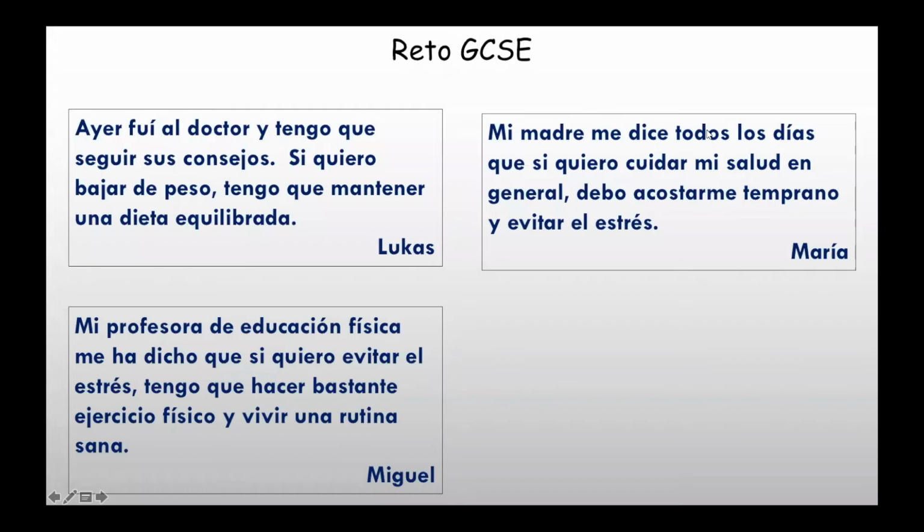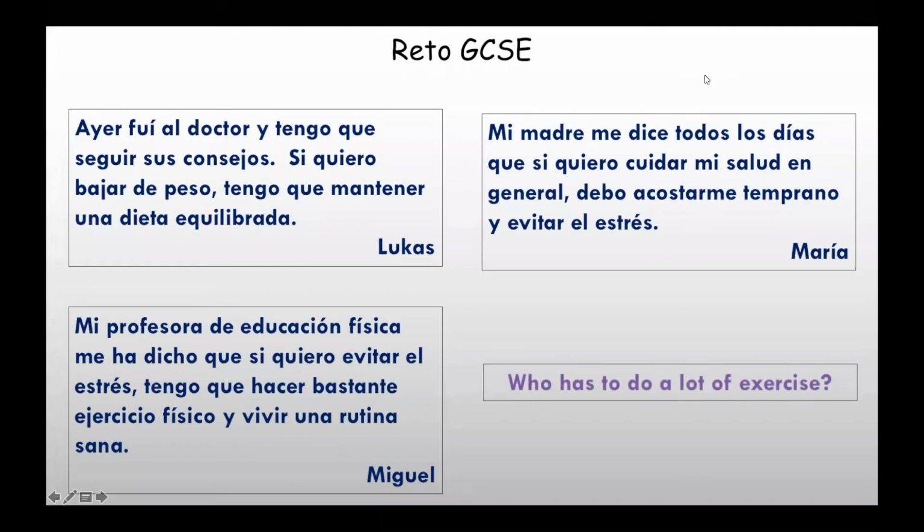That's Lucas. María says, mi madre me dice todos los días que si quiero cuidar mi salud, en general, debo acostarme temprano y evitar el estrés. And Miguel says, mi profesora de educación física me ha dicho que si quiero evitar el estrés, tengo que hacer bastante ejercicio físico y vivir una rutina sana. Now, the question is, who has to do a lot of exercise according to what they say?